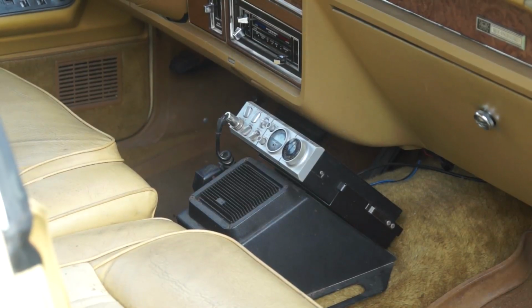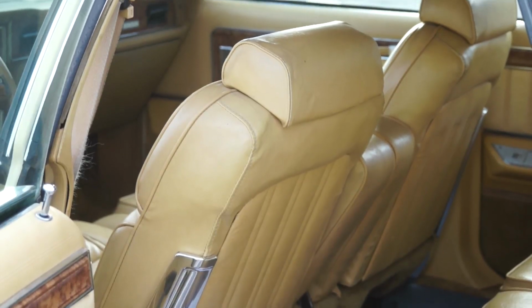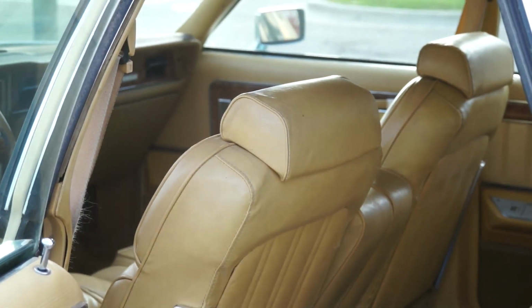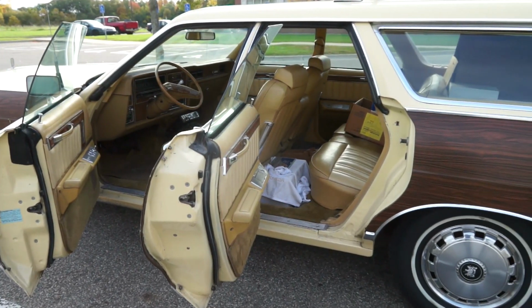CB radio in it, the whole block and dice from the 70s. Very, very cool. And stock standard, comfortable, put 30 people in it and run all day.